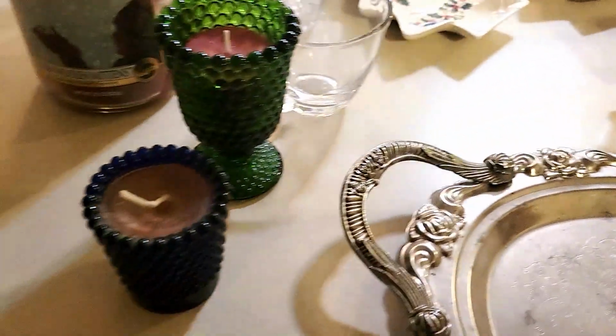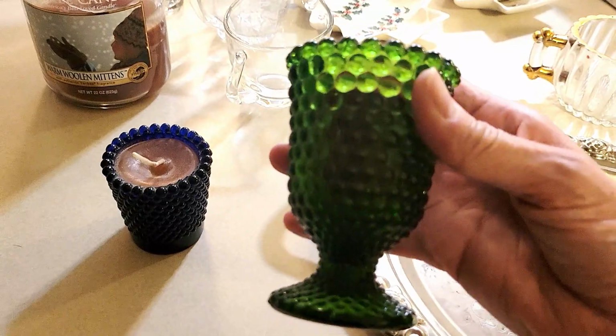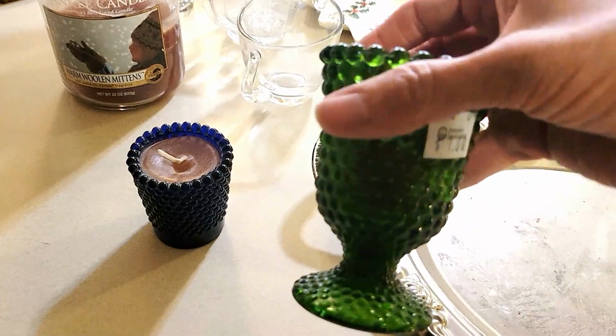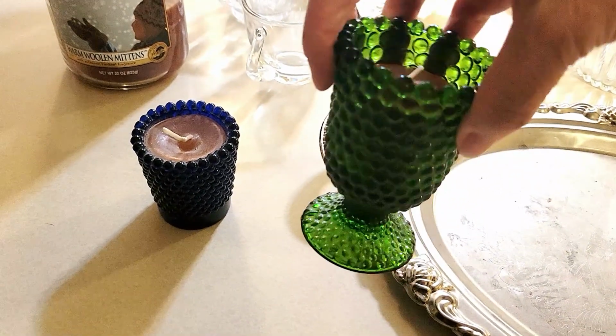Then you come over here. I didn't get this previously. I mean, didn't get this tonight. I got it previously, and I just love it. And that one's gonna be on my Etsy shop too. And I paid $1 last time for that one.